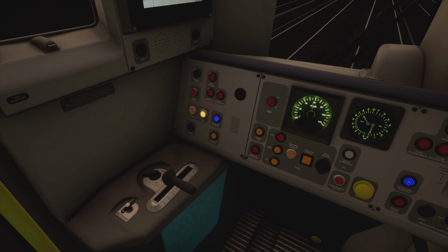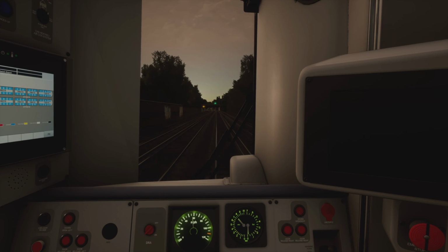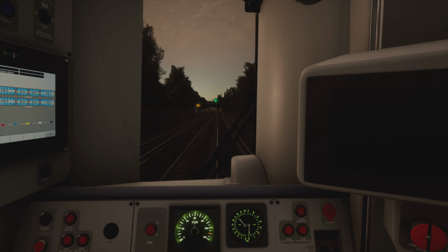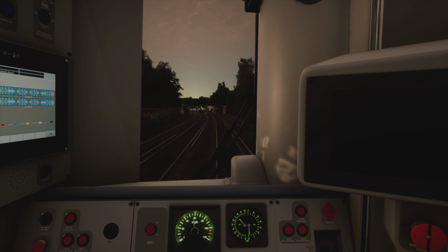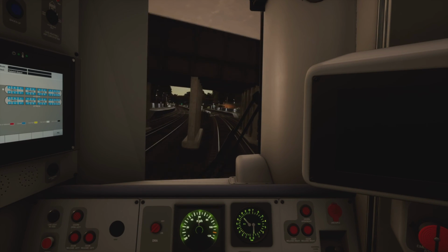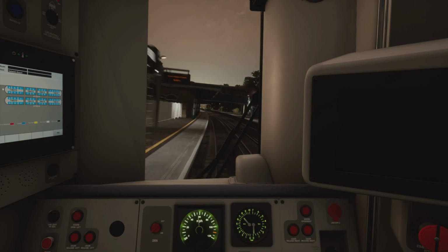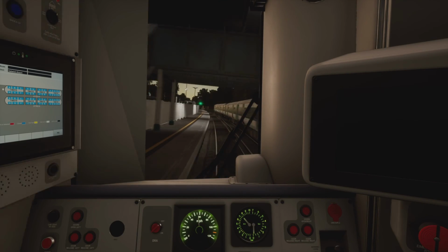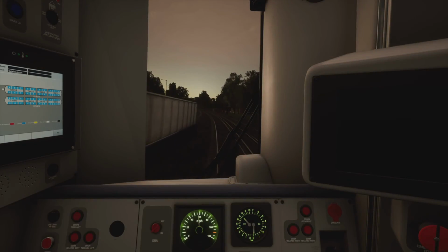So yeah, I'm just using power notch 1 to help us maintain 60 miles an hour. Speed limit will be increasing to 70 miles an hour at the other side of Wandsworth Common Station. My speed's starting to fall off a bit, so I've just gone up to power notch 2, just in an effort to help us maintain 60 miles an hour.